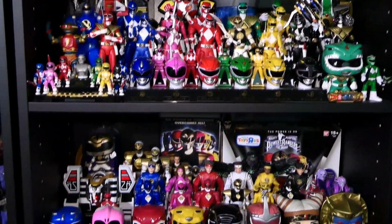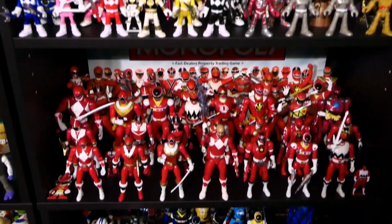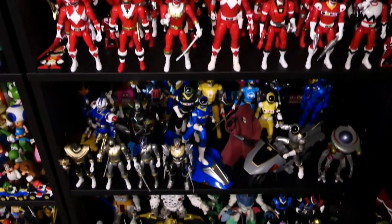I'm just so honored, and man, the amount of detail and the amount of love that was put into this game. As you guys know, if you couldn't tell by my many Power Rangers shelves and the Power Rangers t-shirt that I'm wearing, I am a huge, huge Power Rangers fan. So the amount of details and Easter eggs and references to the show that are in this game is just absolutely amazing. Now, this is just a demo.